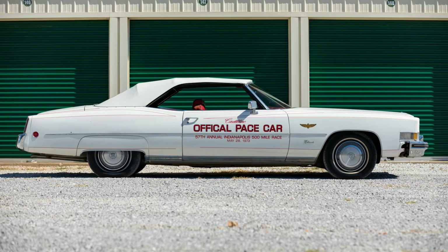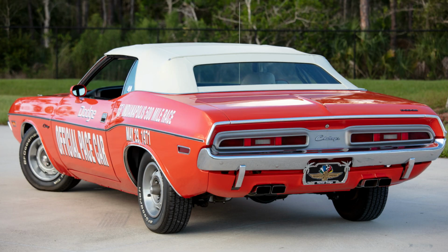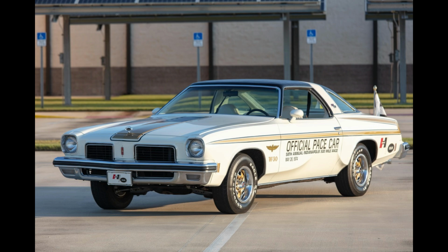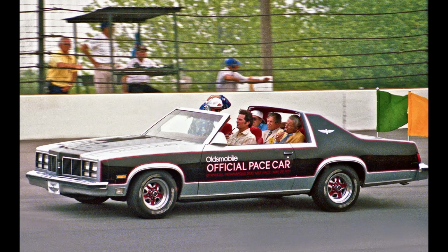Well, there you have it, the Indy 500 pace cars of the 1970s. We hope you enjoyed it. It was a blast to make, and I learned a lot of history on it.